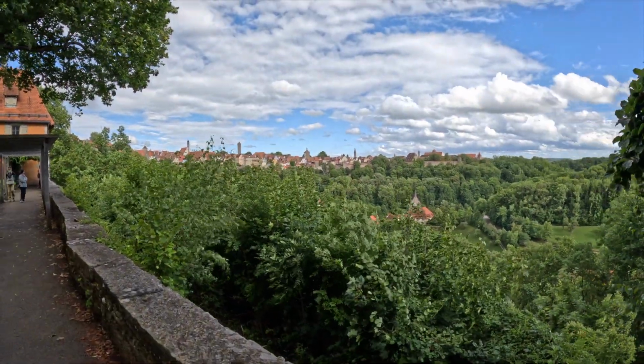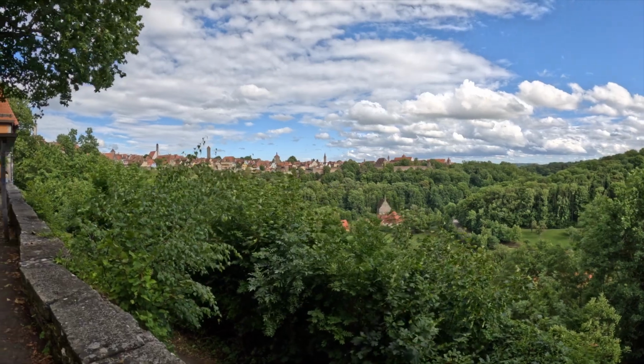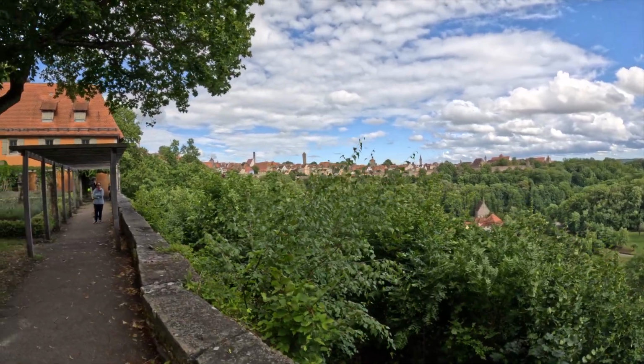Stunning view over Rothenburg there. Morning, folks. Still in Rothenburg until we get away this morning. But what I thought I'd do is show you the park up that we had last night.